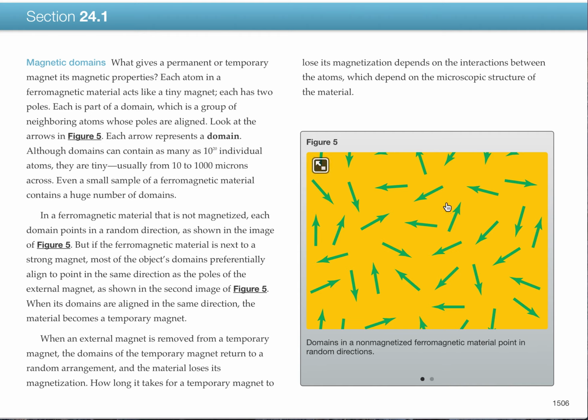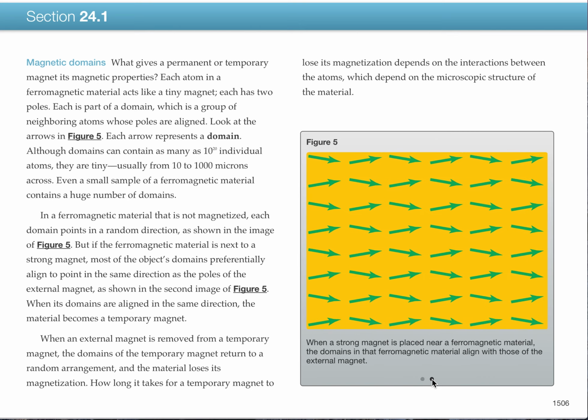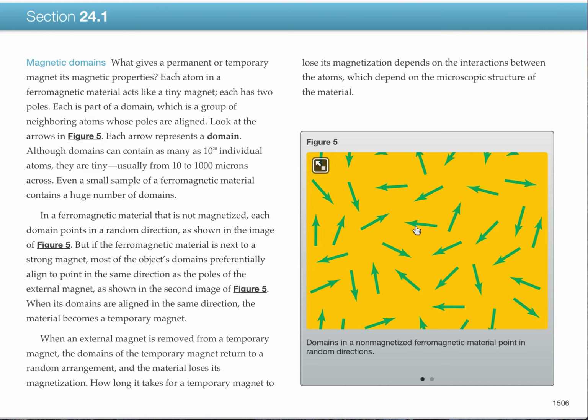You can see here a picture showing domains. In a paperclip, these domains are randomly oriented, and the paperclip generally is not a magnet. However, when you place the paperclip in an external magnetic field, or B field, all the domains line up and the paperclip becomes a magnet. Or in the previous picture, the nail becomes a magnet. When you take the B field away, remove the permanent magnet, temporary magnets just go back to being non-magnets.